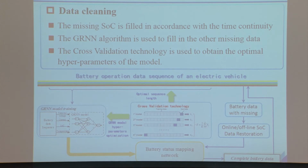Next, before we start battery modeling, the preparation work is indeed simple. As the battery data is characterized by large volume, low value density, and errors, the first step is data cleaning. As shown in this figure, the generalized regression neural network algorithm is used in our work to perform data cleaning tasks for its high speed and high precision.